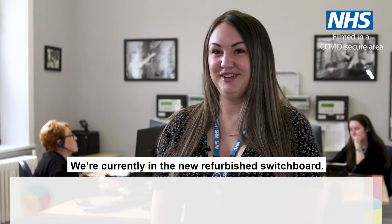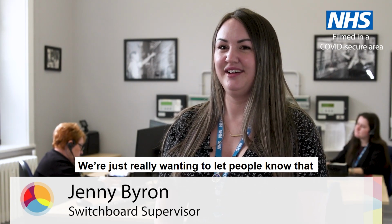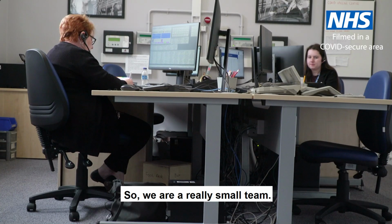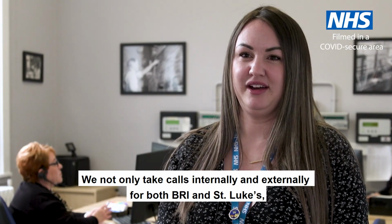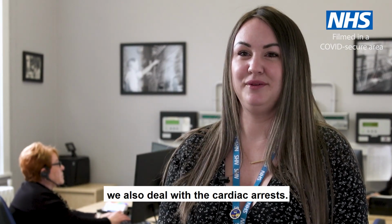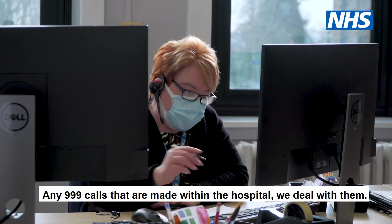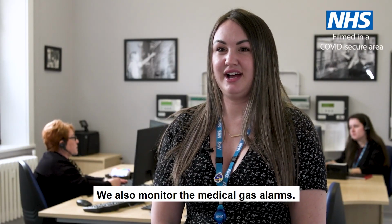We're currently in the new refurbished switchboard, and we're just really wanting to let people know that we do a new system in the summertime, so we are a really small team. We only take calls internally and externally for both BRI and St Luke's. We also deal with the cardiac arrest, any 999 calls that are made within the hospital, we deal with them. We also monitor the medical gas alarms.